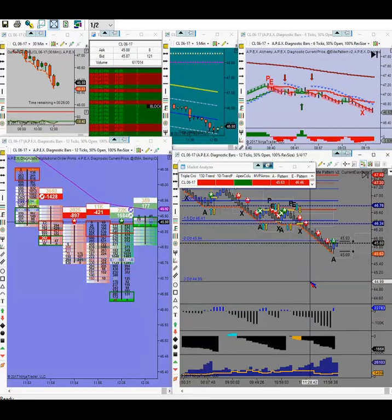Bonds have sold off significantly this morning, and the euro is going up and up against a falling dollar. So there's a lot of things going on, and some of this is just starting to get settled out.